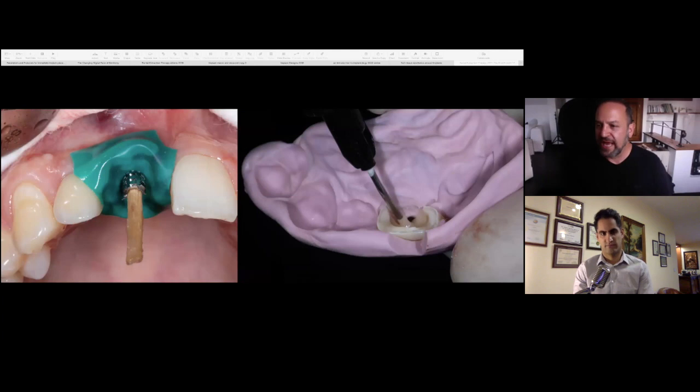And the toothpick, we have to put Vaseline on the toothpick, it's imperative, because if you don't put Vaseline on that toothpick, you are not getting the toothpick out. And you will then embarrass yourself by trying to drill the crown off, which is not so cool. So make sure you put Vaseline.